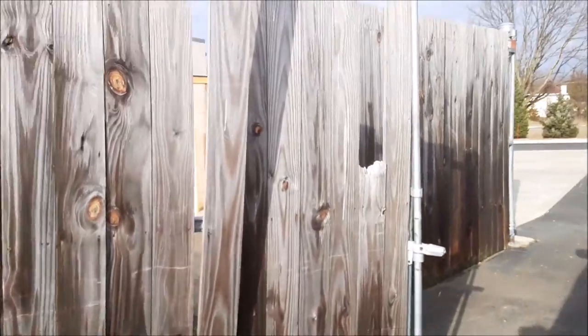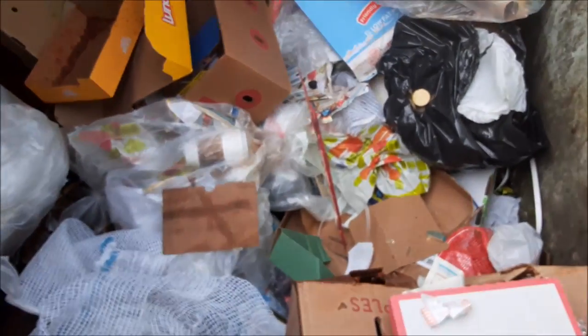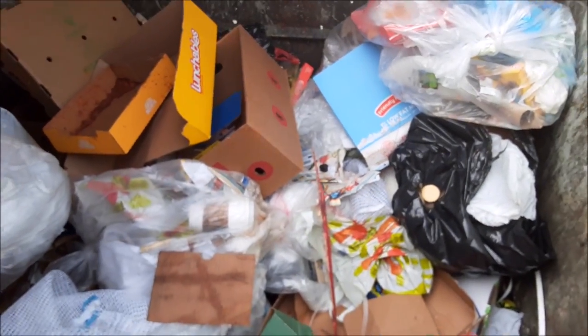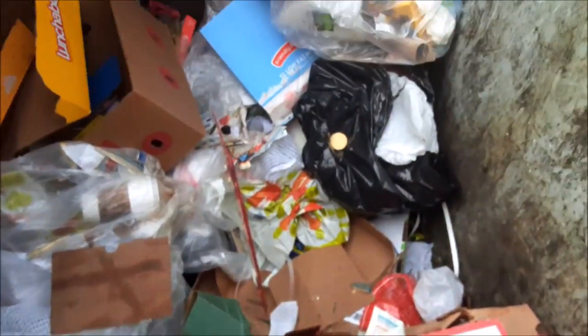I think the dumpster's empty. Say goodbye. There should be garbage in this dumpster because I say so. Oh yes, there is. I don't know if it's any good garbage, but it's garbage. We have to dig around a little bit. I don't know. What do you think?